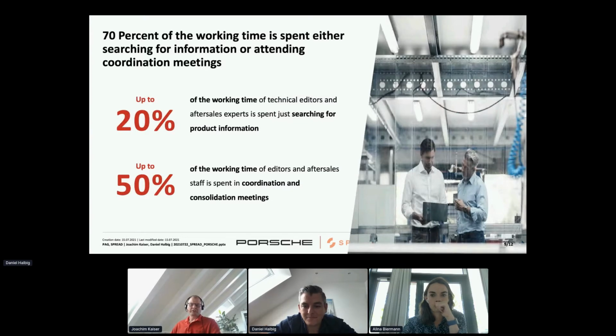As I mentioned before, the creation of the media is almost the least time that goes into it. It takes about 20% of an editor's or author's time just to search for the right product information, to get everything together on a new part, a new function, a new repair method of the car. They spend lots and lots of time in meetings just to consolidate how the repair method is working, how the new part is looking, and all the different models that are related to it. So as you can see here, it's actually only 20% that goes into the real creation of the media.